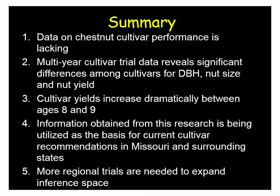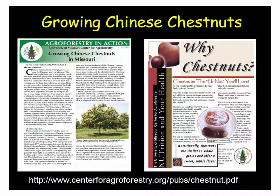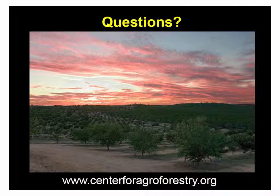Our information is used as a basis for cultivar recommendations in Missouri and surrounding states. And hopefully, with some good fortune in the grant world, we'll have more regional trials in the near future. And we do have all kinds of other materials, like nutrition information and growing guides. And voila. Okay?